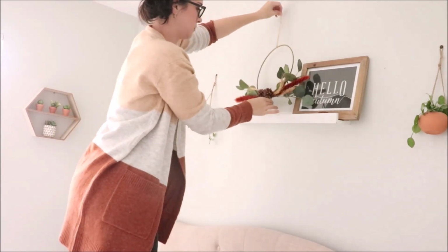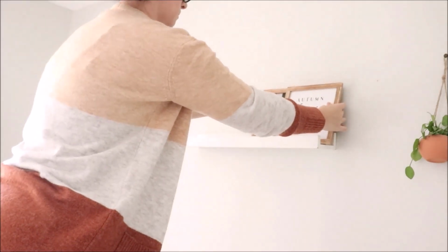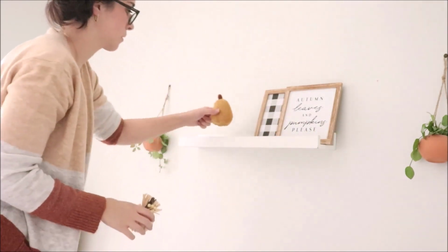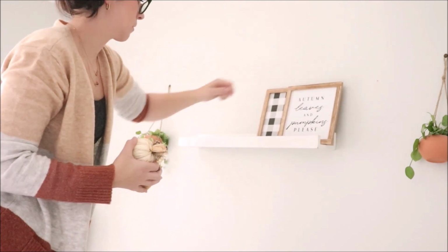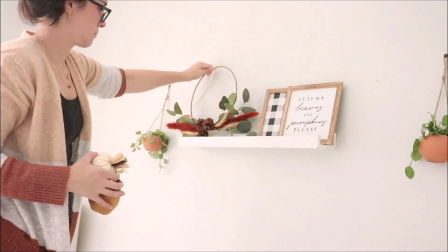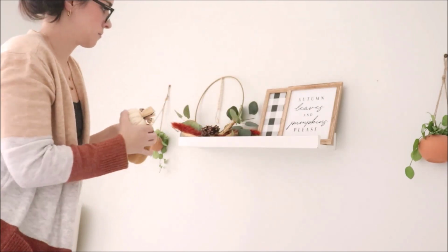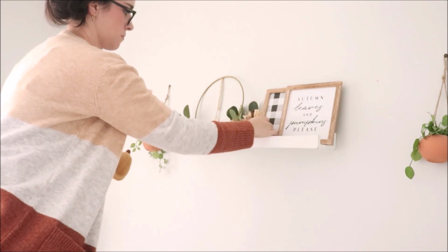And then I did have this Hello Autumn sign, but I moved it later on just because I felt like I needed more than one frame, and I had this set of frames from the Target dollar spot last year that I hadn't used. I just loved the font of this, and I thought it was perfect for the shelf and pretty lightweight since this shelf is not super sturdy. And I thought it paired really nicely with the DIY hoop wreath that I made. And then I added this boho style looking pumpkin.